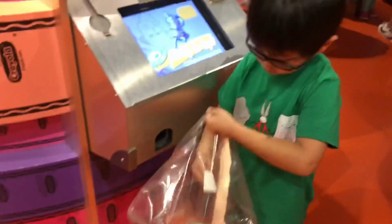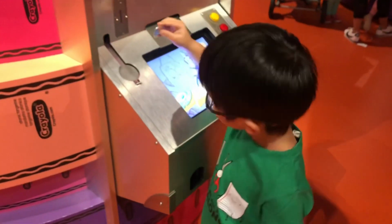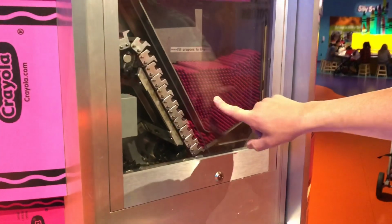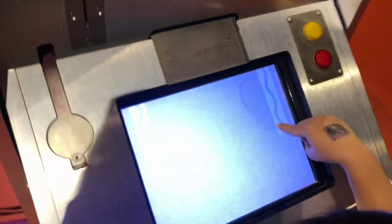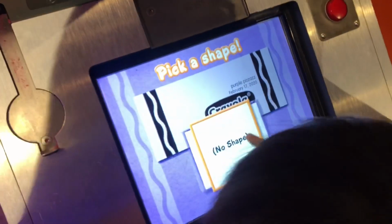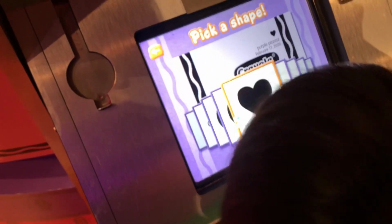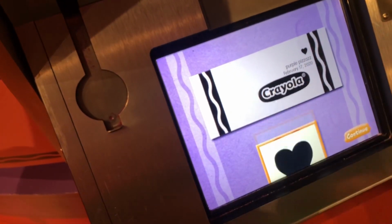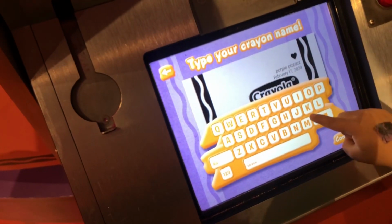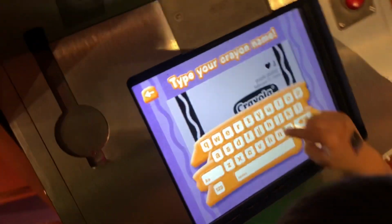Wow. Alright, you want to make the crayon? Is this the color you want? Purple? It'll be purple. Is that what you want? Yeah. Okay, put it in there. Do you want a shape on it? Yeah. Oh, a heart. Let's do a heart. Oh, look. That looks like Spider-Man. He normally goes for the Spider-Man one.